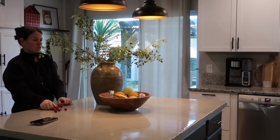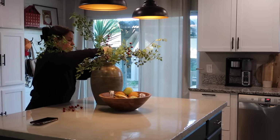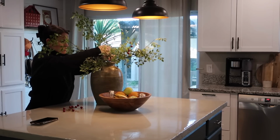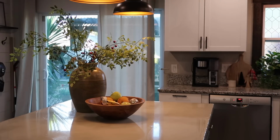It looks so pretty. So then I just, using the original greenery, took some berries and kind of twisted them around the stems of the greenery just to bring a little bit more of a Christmas vibe. And you know what's so cute is my daughter came in. She's like, wait a second, why does that look like real berries? And I think it's because it's on an actual greenery plant that looks so realistic.